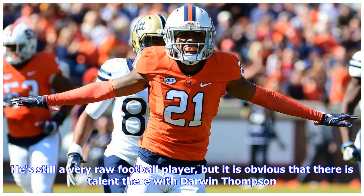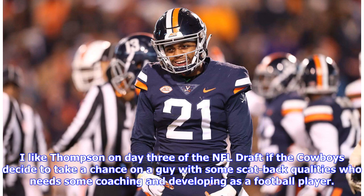He's still a very raw football player, but it is obvious that there is talent there with Darwin Thompson. I like Thompson on day 3 of the NFL draft if the Cowboys decide to take a chance on a guy with some scat back qualities who needs some coaching and developing as a football player.